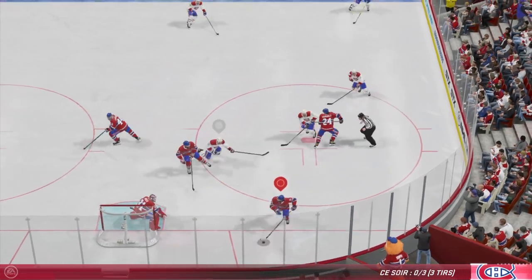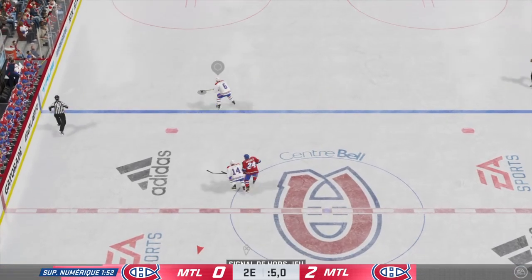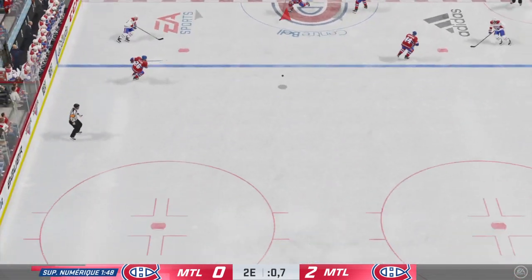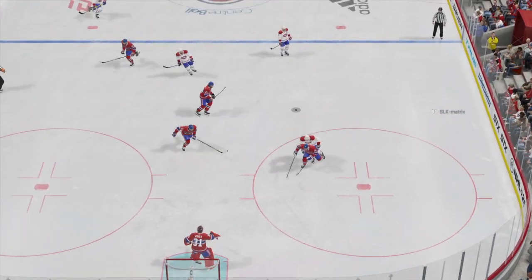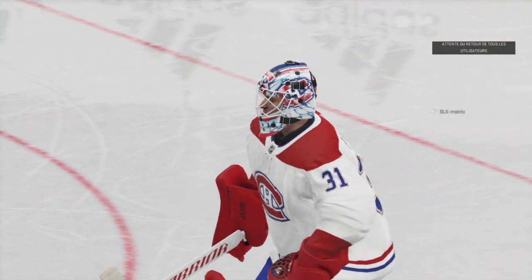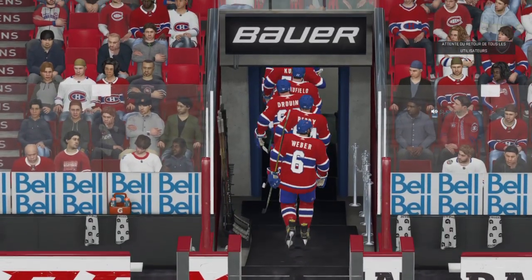The Canadians win it in the defensive zone. Trying to clear the puck from his own end. And that should do it. 20 more minutes in the books. Horn sounds, bringing the second period to an end. The Canadians will take a 2-0 lead into the room after 40 minutes of play.